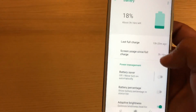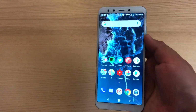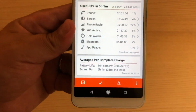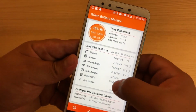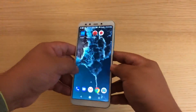I'll keep testing this phone out, but I think if you want at least decent battery, it's not going to do a terrible job. And just to confirm this, look at this GSAM battery monitor here. You can see, yeah, 6 hours of screen on time is not going to be very good, but I think overall, at least in terms of just daily use, you can still get something good out of it.